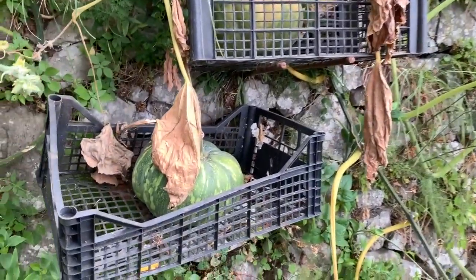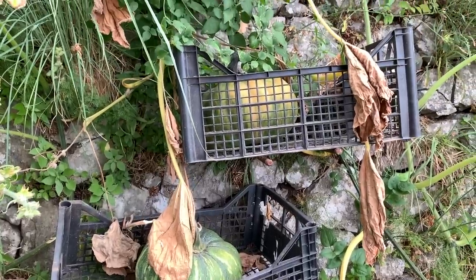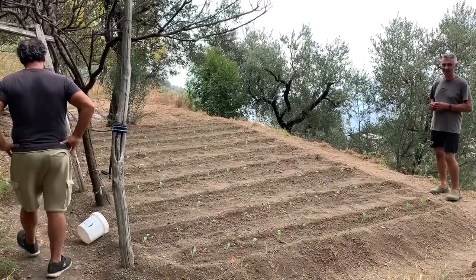In Italy, people grow, well, I don't know if they do this in other places, but people grow their pumpkins in baskets so that they don't get too heavy, because if they get too heavy, they could quite easily just break and fall off the vine. So the basket is put under them and pretty much nailed into the wall so that the weight is taken off the vine.